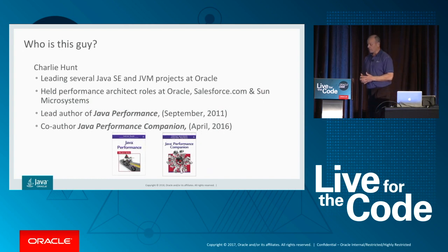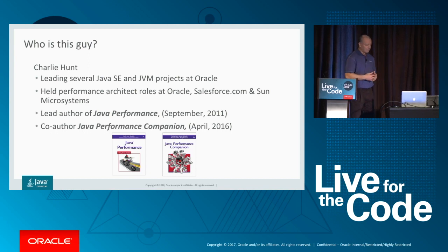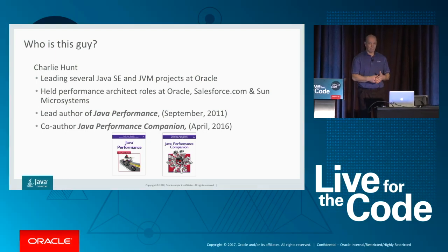A little bit about myself. I'm Charlie Hunt. I actually live local here. I live up in Libertyville. Over the last 10 years or so, I've been leading a variety of different Java SE and JVM projects at Oracle. I've largely been in the performance area. I've been doing performance work since probably the mid-90s. I've held a lot of different roles as a performance engineer or performance architect, both at Oracle and previously at Sun. Also spent a little bit of time at Salesforce.com as their performance engineering architect.